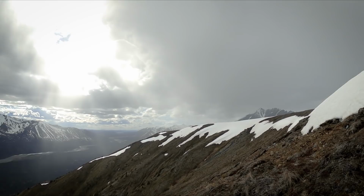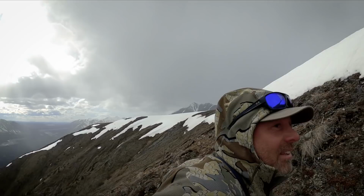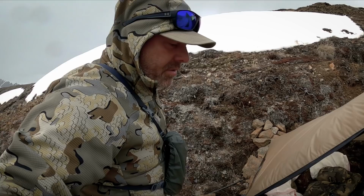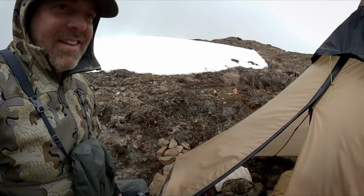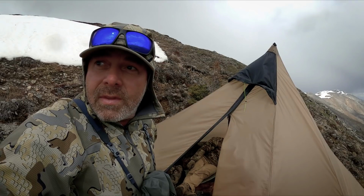Storm from all sides. This one has the looks to me like it could hit pretty hard, so I'll follow my guide's lead. We'll see if this tent stays. I have my doubts. I might be pulling the center pole out. Dude, it's coming from all angles. Oh, it's coming over the top of us.